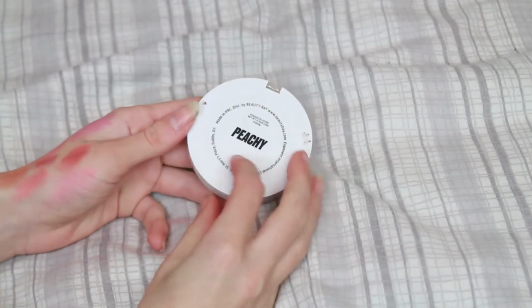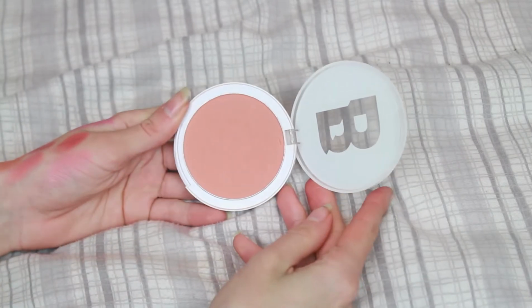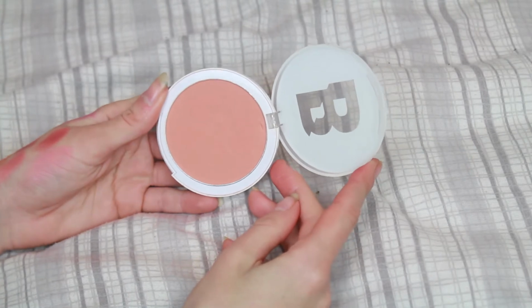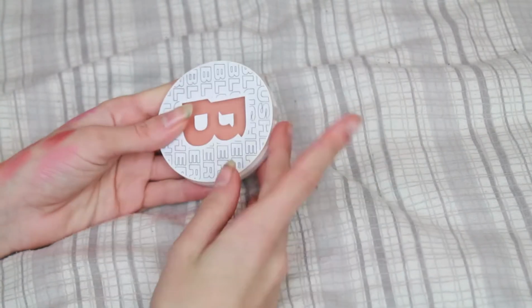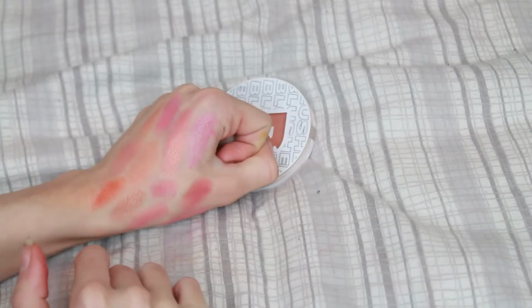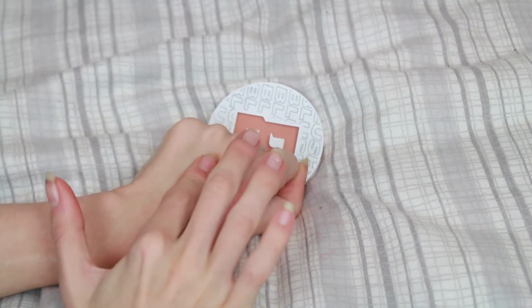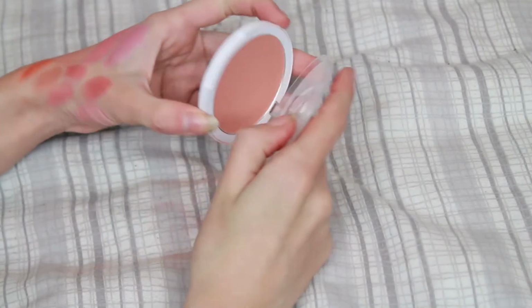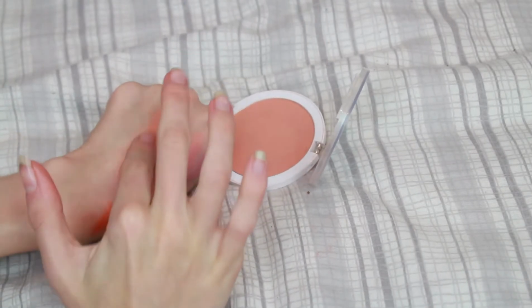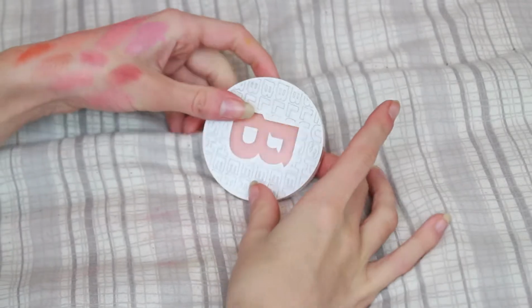16, this is my Beauty Bay blush in Peachy. To be honest, if I hadn't put this in my Project Pan recently, this would be a lot lower on the list. I've understood this blush a little bit more. Again, it's peach. This is the first proper peachy blush so far in the ranking, I think. It does take a bit to build up. It's not that pigmented, and that was the issue I had with it. The pigmentation isn't great on these.